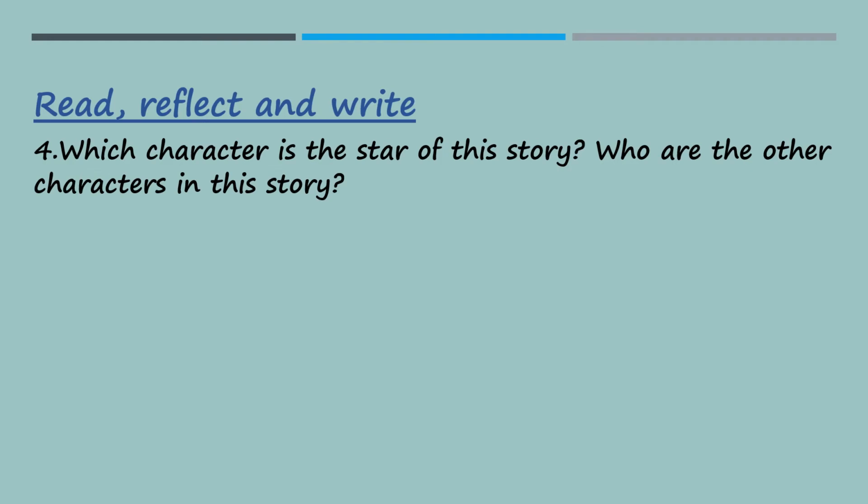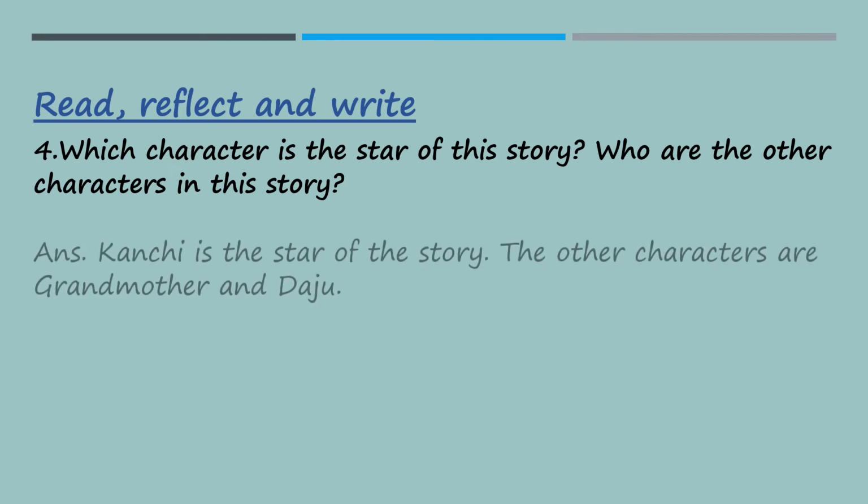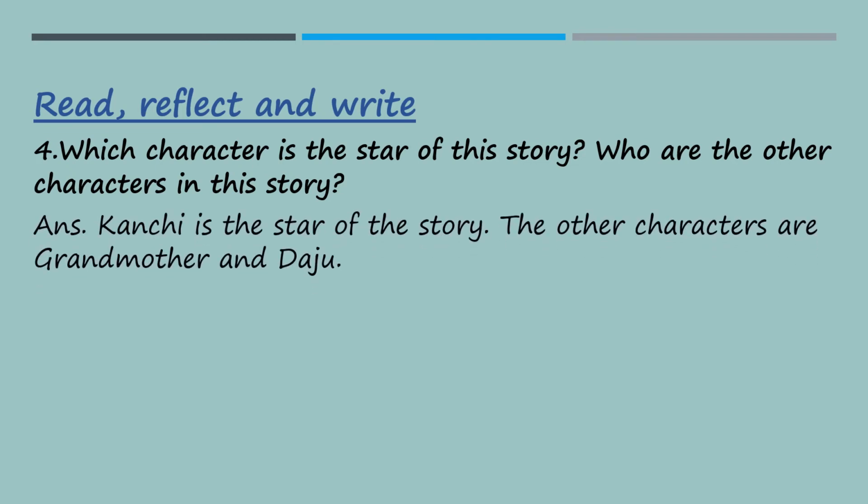Yes, your answer must be Kanchi. And who are the other characters? Who are the other characters that we have read about? Yes, grandmother and Daju. So, your answer must be, Kanchi is the star of the story. The other characters are grandmother and Daju. Now, we will come to the next question. Question number 5.